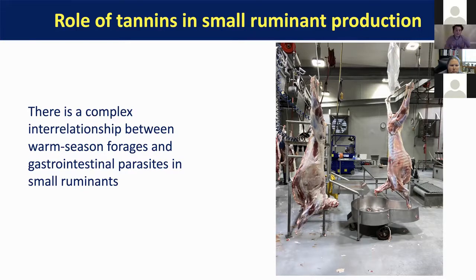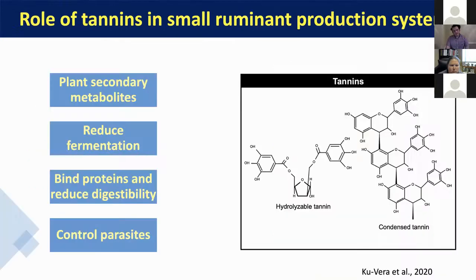We need to work with all of them together because this is a serious problem, and this is probably the reason why most people give up on trying small ruminant production, okay? But what we could say about tannins is that they are not like black and white. We cannot say it's entirely bad or entirely good. Tannins are just plant secondary metabolites that have some features that could cause certain positive or negative effects. The extent or which effects we are going to observe depend upon our ability to work with them.